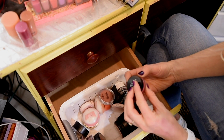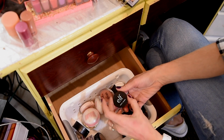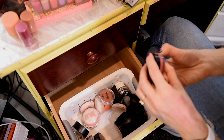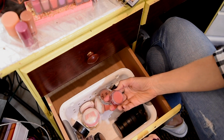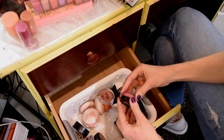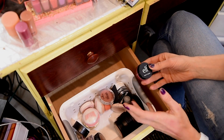This is from e.l.f. As much as I love the putty bronzer, I like the putty blushes, but I don't like them as much as I like the bronzers. They're just not as dewy as I would like. I have the shade Tahiti, I think it's called. It's a really pretty shade. They kind of dry down to a matte formula, so if you don't like a dewier finish in a cream blush, you might like these a little more than I did. Again, I didn't dislike them. I just feel like I don't need this one.